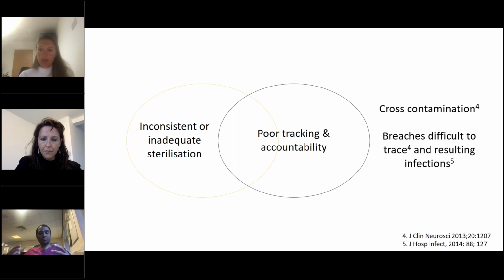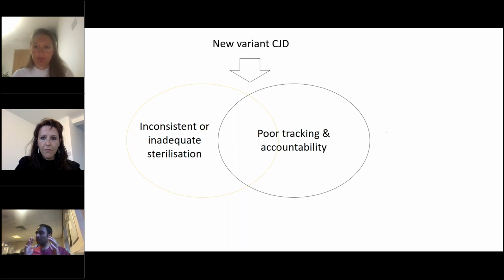We also know, and this is data from the US as well as from around the world, actually, breaches were difficult to trace. So if something happened and there was an error, how can you find that out? Because there was an inadequate recording and there was not a clear trace. So if an instrument was contaminated, for example, a surgical instrument, it'd be impossible to find out what operation it had been used on, on which patients, where the fault lies. And so those together were, if you like, the conditions that we were dealing with.